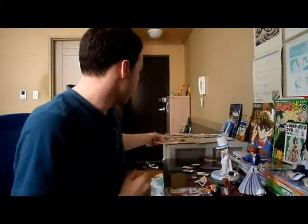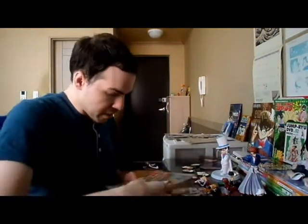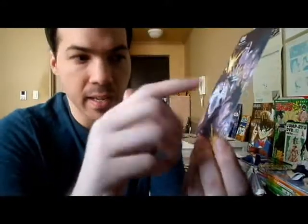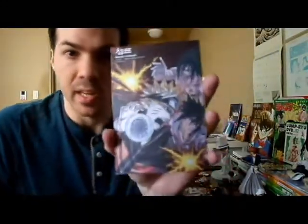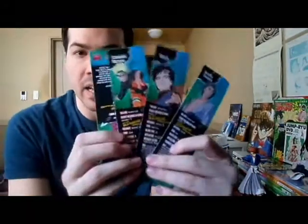Let's go to Naruto, because I got a lot of stuff for Naruto as well. So I'm kind of mixing it up. Okay, so when I bought a Jump from Korea, it came with this collector's card. And you can see it's got Madara, Sasuke, and Naruto. This was the fight where they're fighting Madara, and it's a collectible card. Pretty cool. So the next thing we're going to look at is my special Ninja Barrage bookmarks.